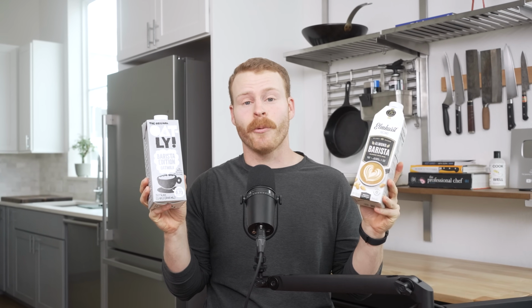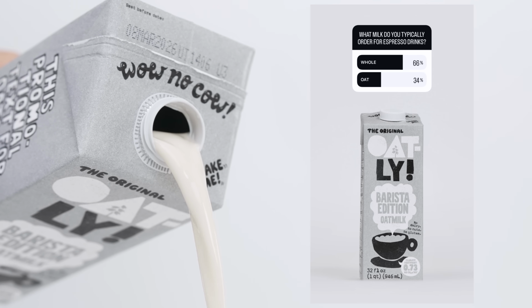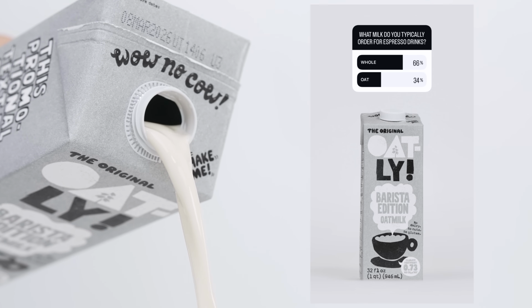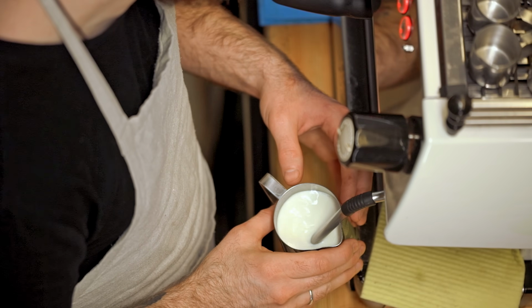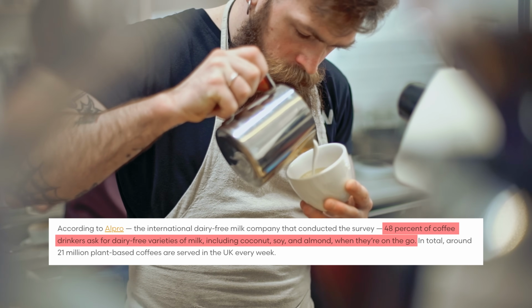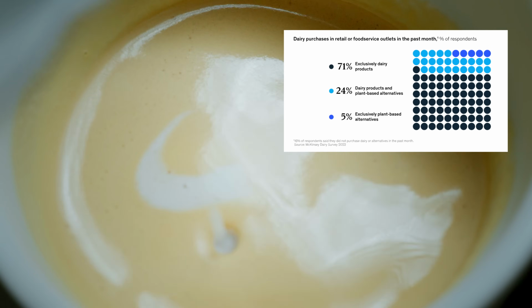And this is exactly why I wanted to do a little coffee test, because the area where I've found these are most common are at cafes and coffee shops. I even did a quick poll on my Instagram, and of the 2,209 of you that voted, 34% typically order oat milk with their espresso drinks. Also, if there are any cafe owners or workers watching, I'd be curious to know how many people typically order some type of alternative milk and what those numbers look like maybe 5, 10, or 15 years back.